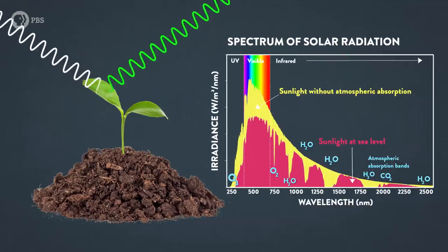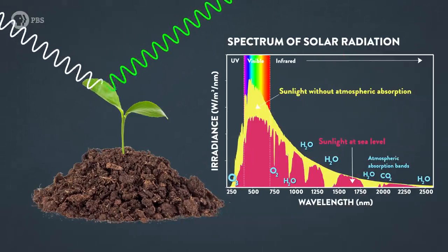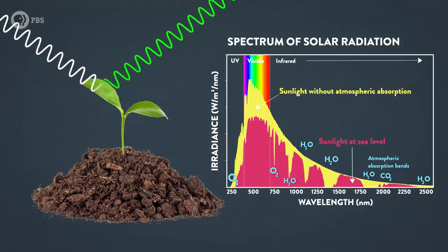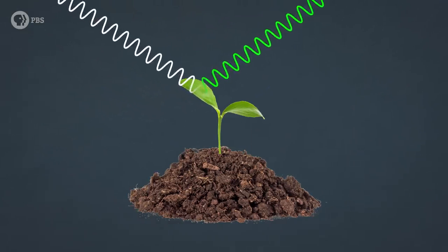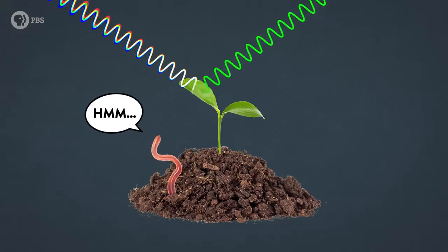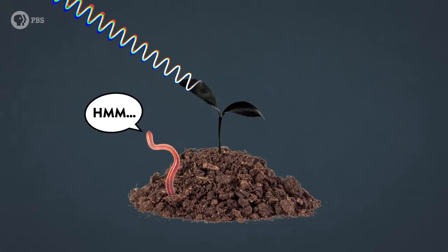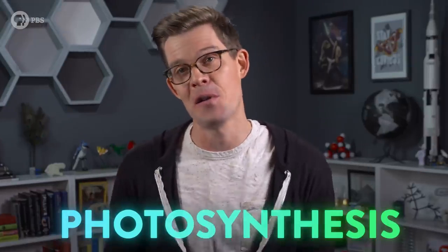But here's the weird part. We orbit a star that gives off a ton of green light. So why are plants reflecting that light away instead of using it? In fact, why don't plants use all the colors of light available? Why aren't they black? Because billions of years of evolution have taught plants to work smarter, not harder when it comes to collecting light. Let's take a minute to talk about photosynthesis.